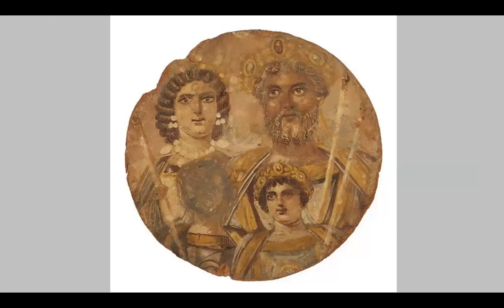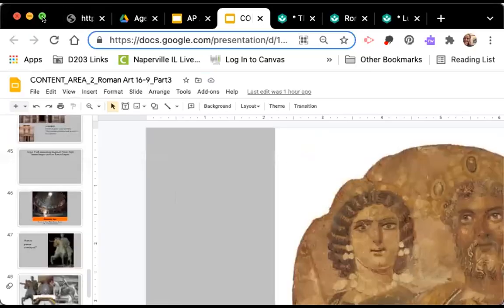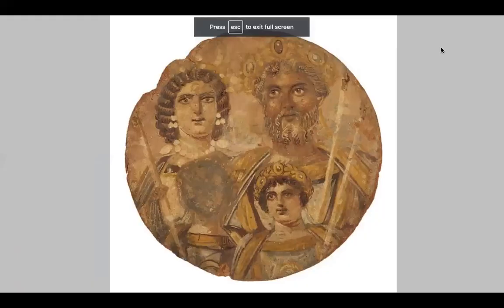This is the time of Diocletian, and I'm trying to remember the brother's name. Do I have it at the bottom here? Septimius Severus, Geta, and Caracalla. Now Caracalla became the emperor because he and his mother killed his brother. And that's why we have the destruction of his image in this painting of the royal family, right? And so it tells you a little bit about what was going on during this time. Let me get rid of that panel for us.